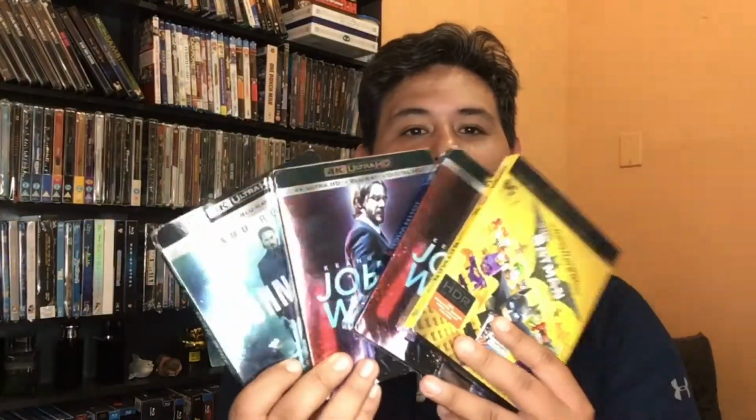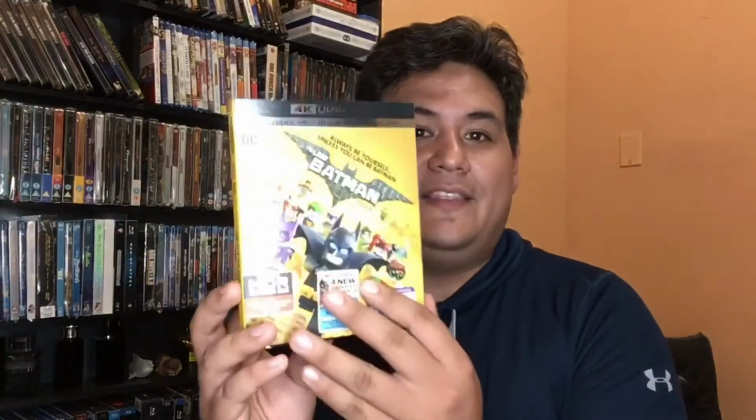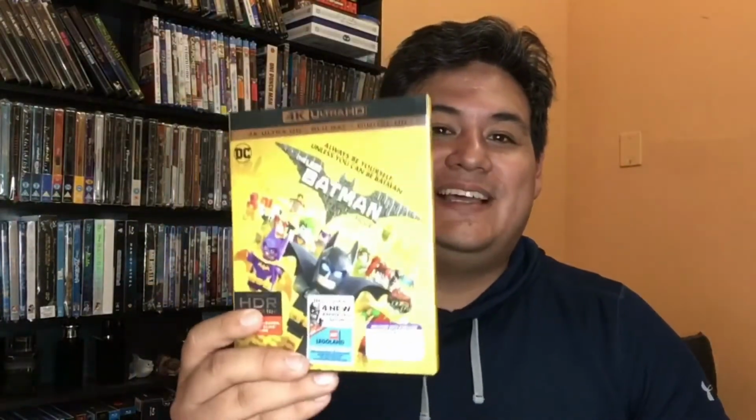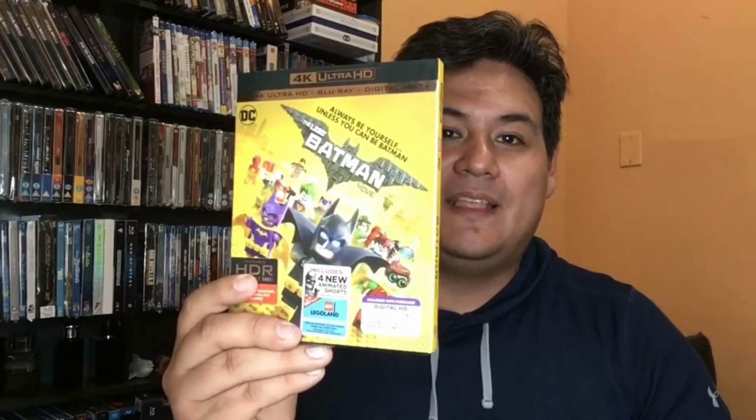So it's basically a John Wick and Lego Batman film today. Sorry for the glare because I'm actually using the halo light. I was able to get the Lego Batman film. This is a really nice film. Very, very funny. Very well made. Again, I do apologize for the glare because this is one of those halo lights that gives that brightness. So hopefully you can see it. This is the Lego Batman.